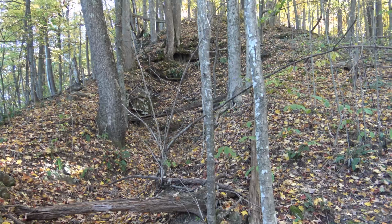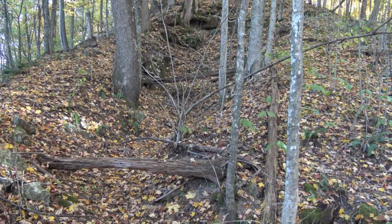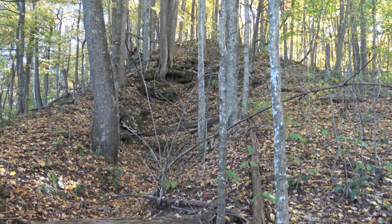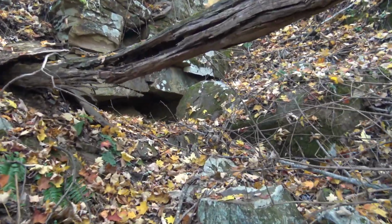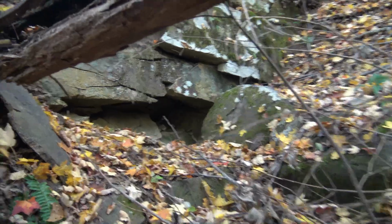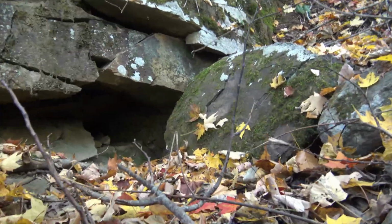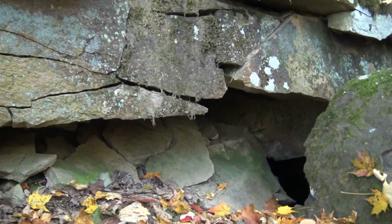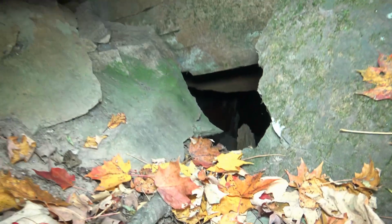Well, I see an opening off to the side there. We'll see if we'll be able to get the camera in this. I've seen this for ages. Just totally forgot it was here. Simple to get to. Boy, I thought with all these rocks right here, this would be collapsed. Look at that gap. Oh, right there's the mine.